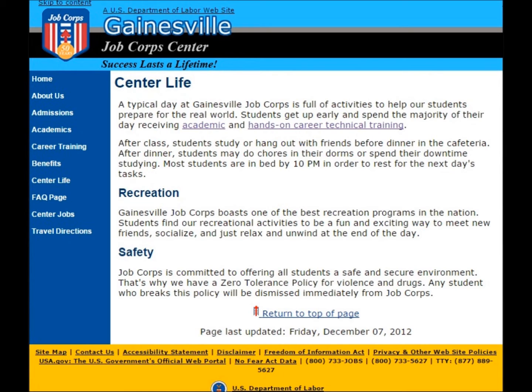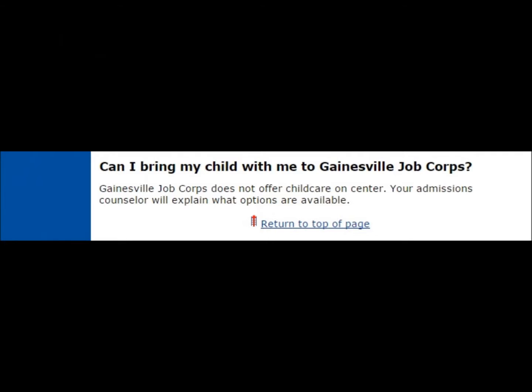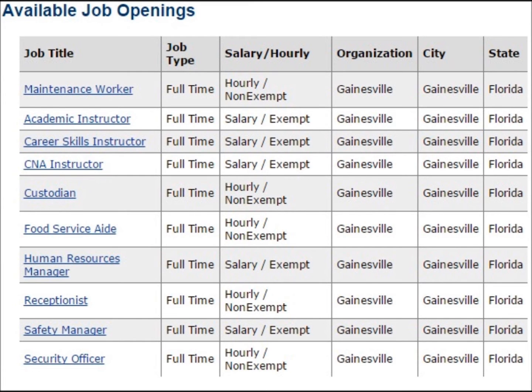You click on frequently asked questions, or the FAQ page, same information as anything else. The real information you want from this is, can I bring my child to the center? In this case, Gainesville Job Corps does not offer child care on center. Your admissions counselor explained that all options are available. That's basically it. Everything else is the same on every other website. And with the number at the bottom. Great. So let's go ahead and go to center jobs.